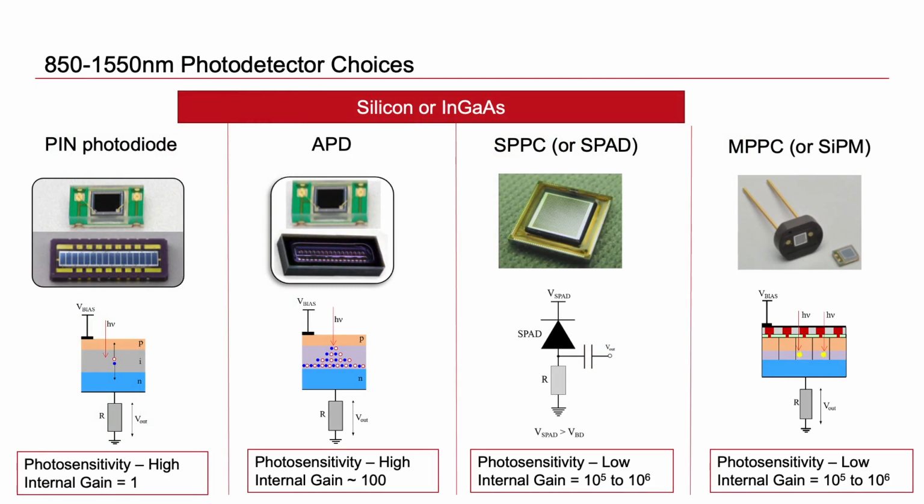Selecting the right photodetectors can be complicated, mainly because of the vast number of choices. Unlike other suppliers that offer one or two technologies, Hamamatsu offers a complete family of silicon and InGaAs solutions, including pin diodes, avalanche diodes, silicon photomultipliers, and single photon avalanche diodes.